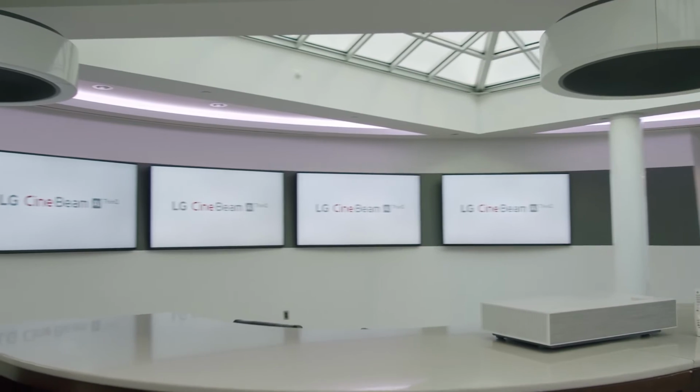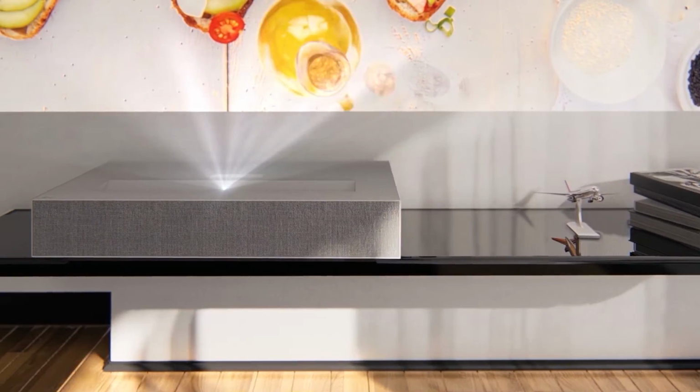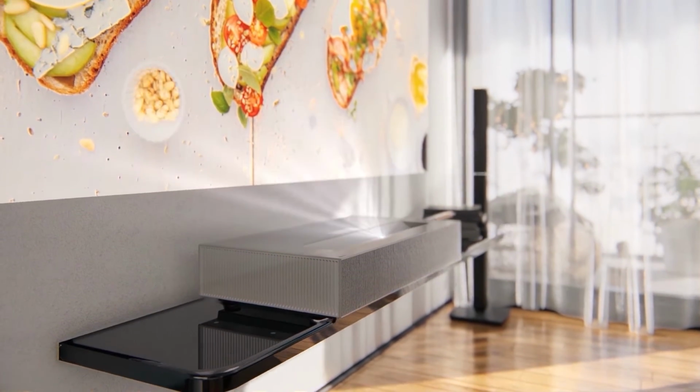So we're going to be talking about the LG CineBeam projector. Both scenarios here have had an opportunity to see and interact with it, and also work and specify with it. So we're just going to talk about some of the things that you found to be helpful and how it fit in the way of your projects.